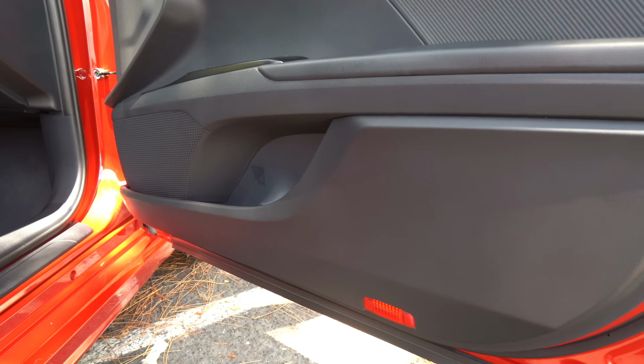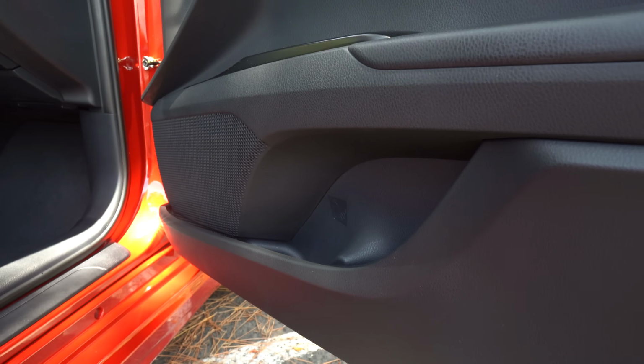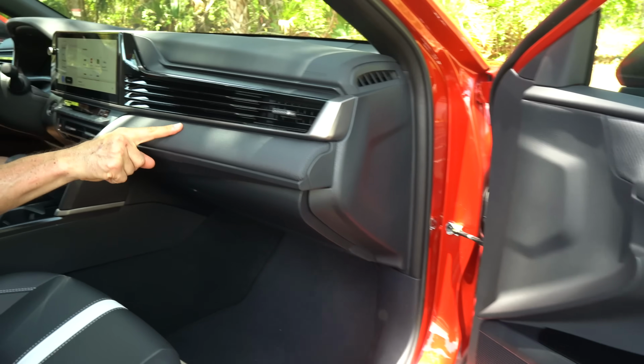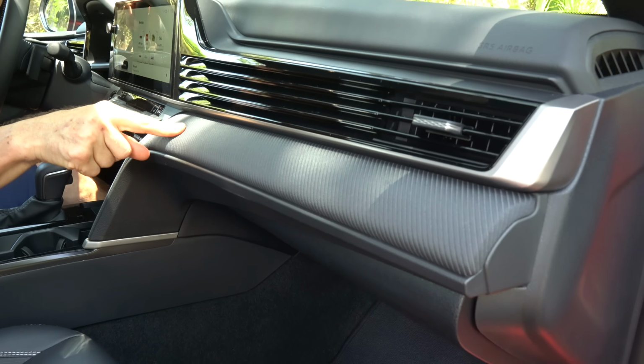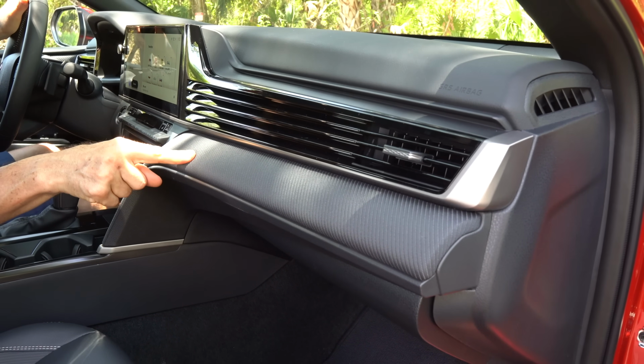Nice, decent sized door pocket, easily get a Whopper, large fry, and a Pepsi to wash it down. And then going from the door panel to the dash, more of that cloth, which I'm just not in love with. I really am not in love with it. Let me know what you think about it in the comment section.